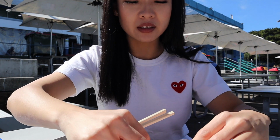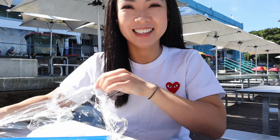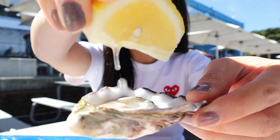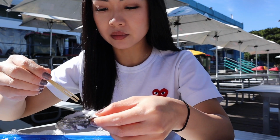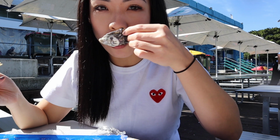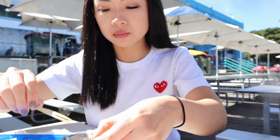I'm trying to cover it so I can eat my oysters. It helps when you come here to eat with a lot of people because everyone's helping me shooing the seagulls away. You ready? Gonna have an oyster. These are the Pacific oysters, so we got half a dozen. Ready? Yum, it's so fresh. Do you want one, Wes? Do you want one?